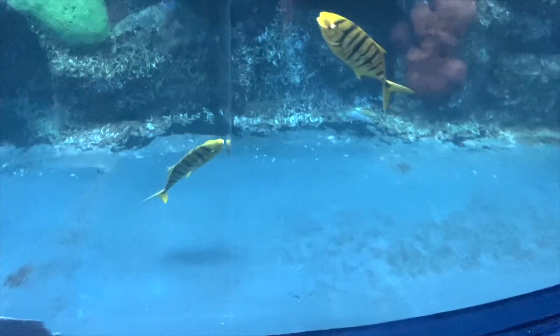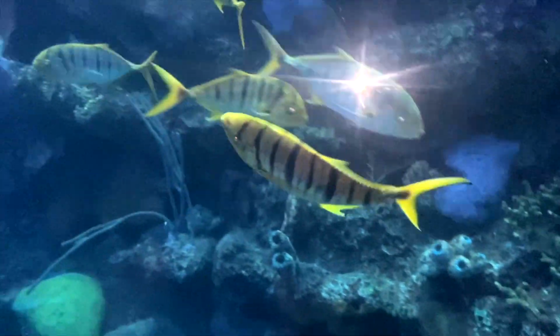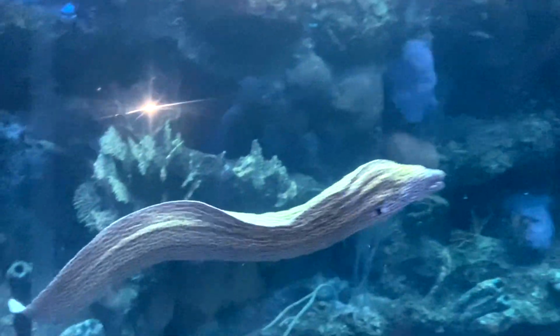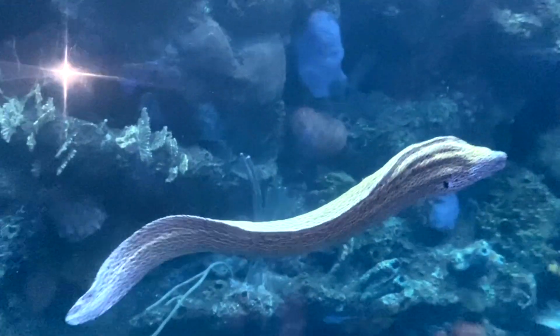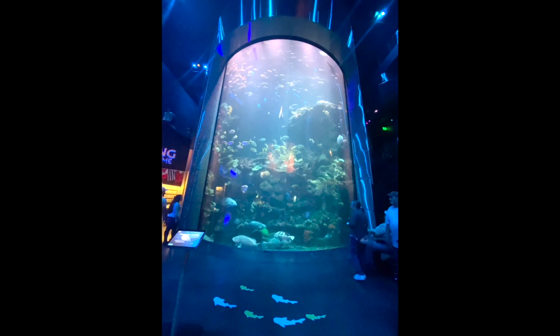We're like, "Oh my god, that's so cool!" And see, these are the Goliath groupers. These are so cool. They'll just stay on the ground and see the moray eel. Me and my friend were just filled with awe. It was like a snake and a fish, but it's an eel. It was combined, both of them.